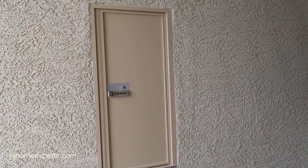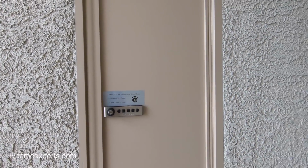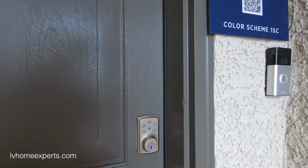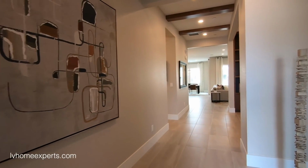Here, we have our storage box, UPS, FedEx. Put your box here, you can lock up your items. It does come with a Ring doorbell and your keypad to rekey.